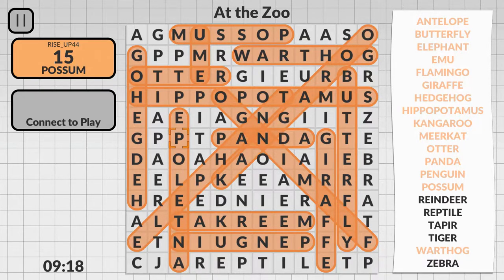Grandma ran over the reindeer. Wait, is that how that goes? Not grandma ran over. Grandma got run over by the reindeer. You go, grandma ran over the reindeer.